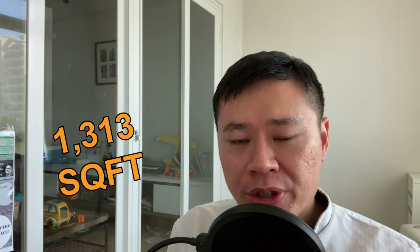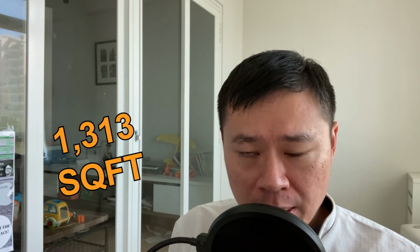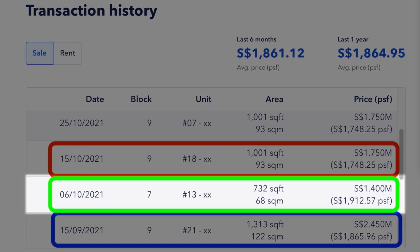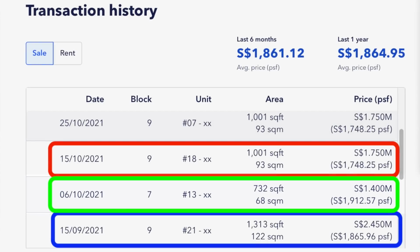Now, while I've done up the research for this 1,313 square feet, I've also actually looked at some data for the smaller size units. So might as well let me present a case also. If you have sold off your shoebox investment in 2021, which is this 732 square feet green box over here, let me show you your hypothetical journey. Did this situation in the green box actually make money or not? I've dug up data points.